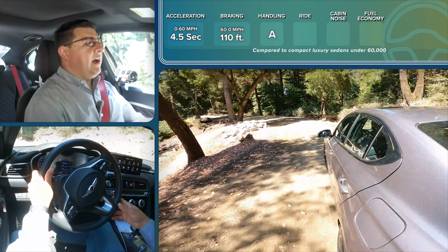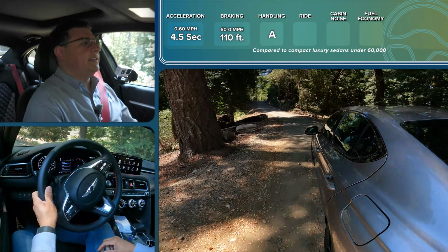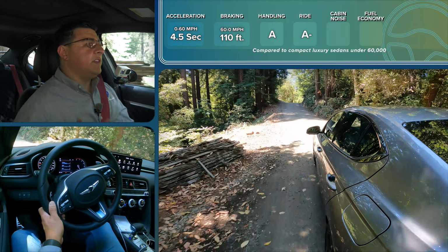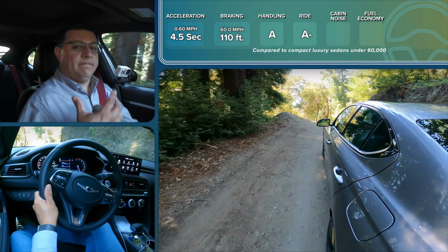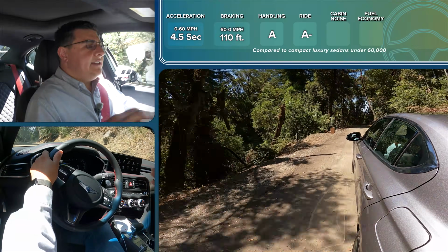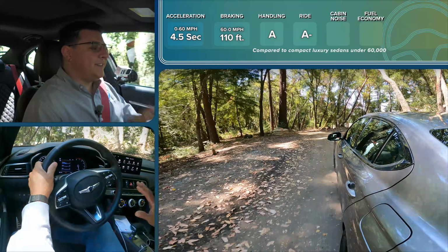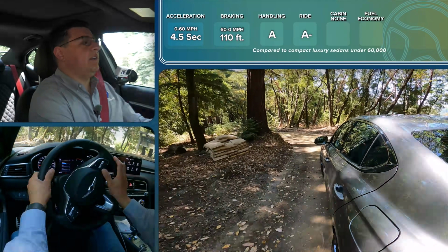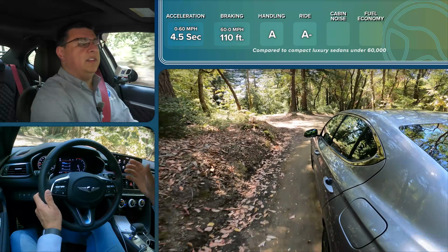Bearing in mind that the model that I'm driving has the optional adaptive suspension system, I'm going to give ride quality an A-. The G70 is certainly focused on the sportier side of this segment, even though they don't have a model that competes with something like the BMW M3 or a C63 AMG. Instead, this model is targeted at vehicles like perhaps the M340i. This is not going to be as quick as an M340i, of course, as I said before, but the tuning of the vehicle is very along those lines.